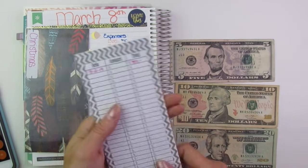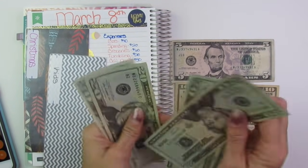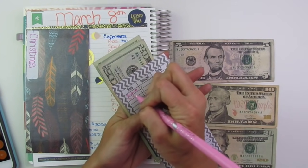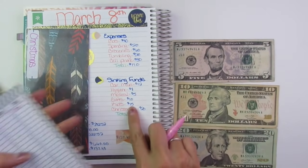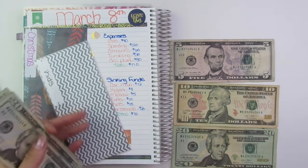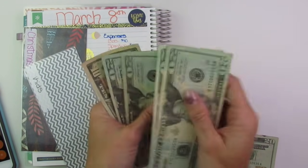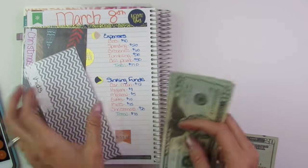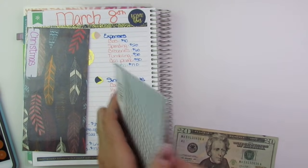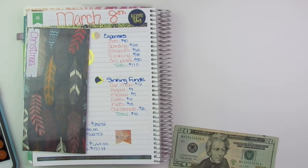Next would be kids. Kids has $80 in it right now. So 20, 40, 60, 80. And we are adding 15. So we'll do a 10 and a 5, which should bring us to 85, 95. So this envelope is now at 95, so almost 100 in that one.